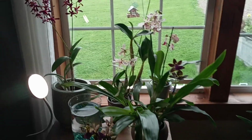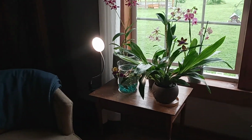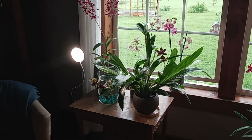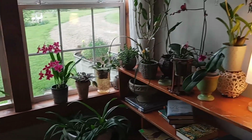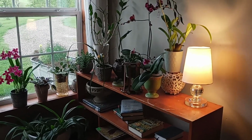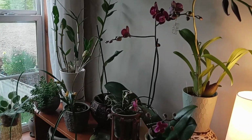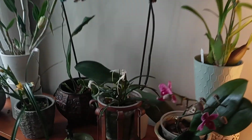But this is, other than the light, which I just put there for the filming purposes, this is where we sit in the morning and we have our coffee. We just sit here amongst the orchids. Like I said, it's a gloomy, rainy day here in Ohio, but we needed it.